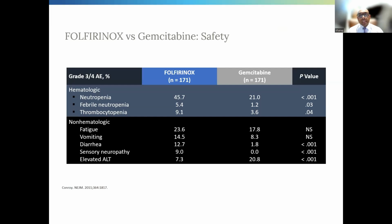So the toxicity, when they looked at it after completion of the phase 3 study, showed a significant amount of hematological toxicity. In other words, patients suffered from neutropenia. 5% of patients had febrile neutropenia, which means they were admitted to the hospital after having severe low blood counts, and up to 9% of patients had low platelets in comparison to the Gemzar arm, which were almost half, if not three times less. There was also a significant amount of fatigue, diarrhea, neuropathy, and elevated liver enzymes that did occur on this study. Next slide, please.